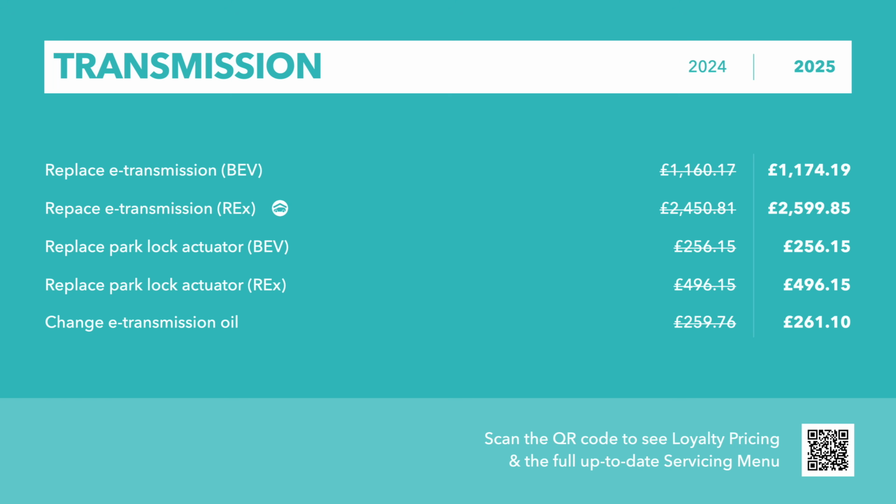So yeah, overall the job on a range extender is now £2,600, where it was £2,400. That makes sense. It's the £120 difference. But I don't know what to think of that. Do you think it's a sign of Rex prices going up?